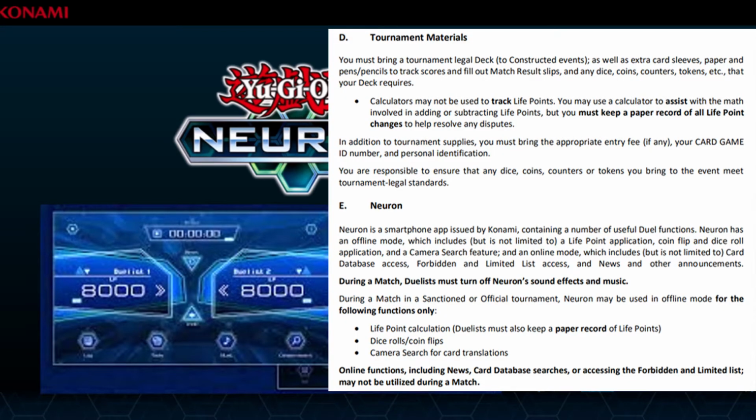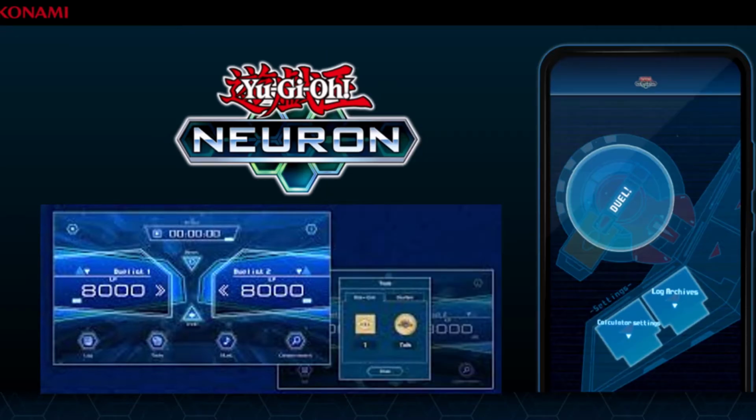You can also keep track of your life points since it gives you a life point log that you can see throughout the game to see how you got to the specific life point total. And it's convenient since you primarily track your life points in a tournament game with a pencil and paper. However, you still must keep track of your life point total on a sheet of paper in the event that the app malfunctions or something happens to your phone where it runs out of battery or it just dies for whatever reason. And it's also great because you couldn't use your phone in the past to keep track of your life points, but now you can, and you can have a digital record of it with Yugioh Neuron.